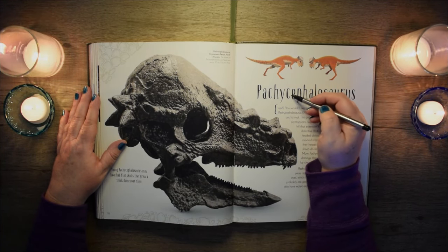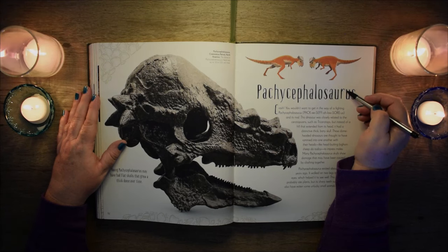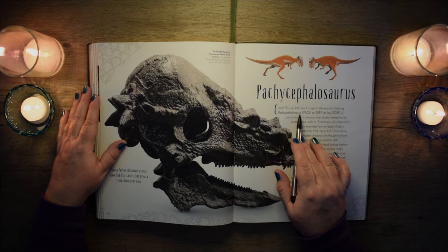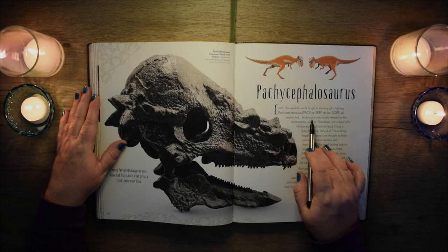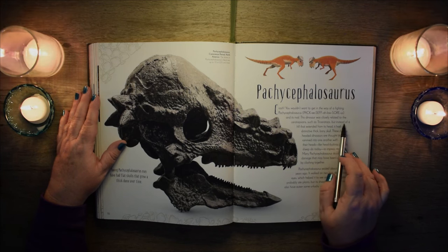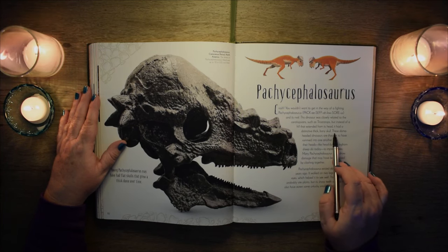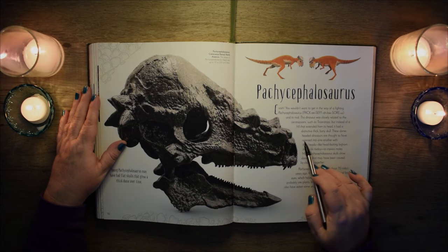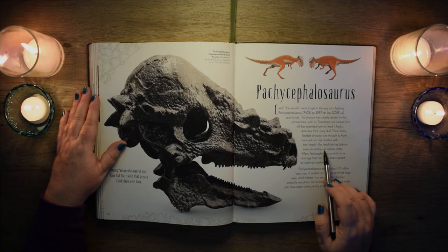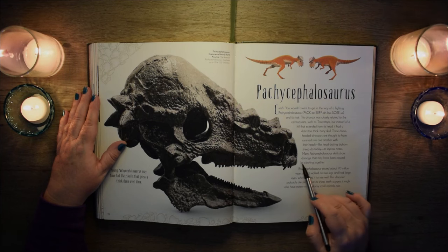Pachycephalosaurus. Crash. You wouldn't want to get in the way of a fighting Pachycephalosaurus and its rival. This dinosaur was closely related to the ceratopsians, such as Triceratops, but instead of a frill that extended from its head, it had a distinctive thick bony skull. These dome-headed dinosaurs are thought to have rammed into one another with their heads, like head-butting bighorn sheep do today, to impress mates. Many Pachycephalosaurus skulls show damage that may have been caused by clashing together.